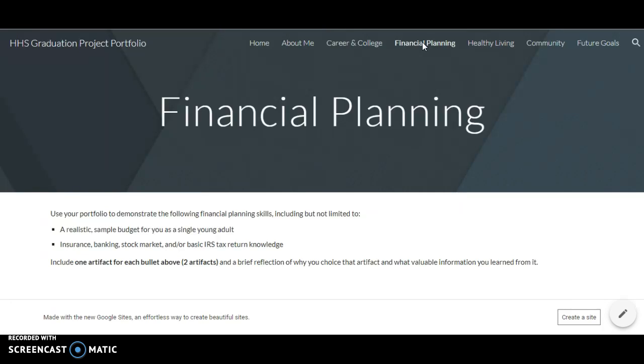Financial planning, a lot of this is going to be done in their sophomore, junior, and senior year. It really depends on what classes they take when. But they would have one artifact for each of the bullets. They would have a realistic sample budget. That's generally done their senior year, but depending on what else they're working on in their other classes, they could include an insurance, banking, checkbook, registered stock market, learning about credit cards, or basic IRS tax return knowledge. Anything, depending on what class they took, that they can reflect on that will help them in the future with their financial planning.